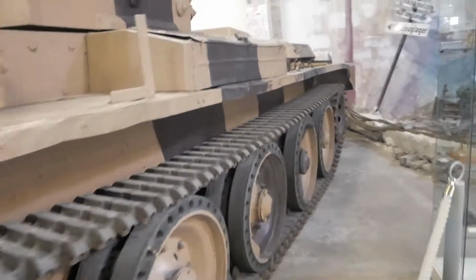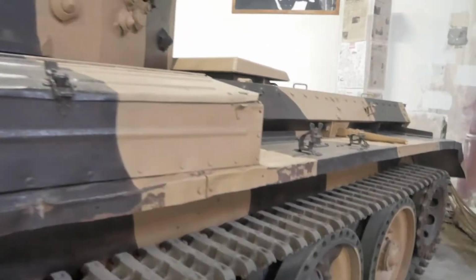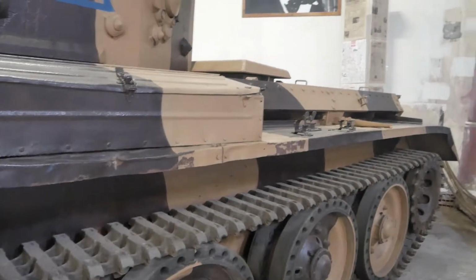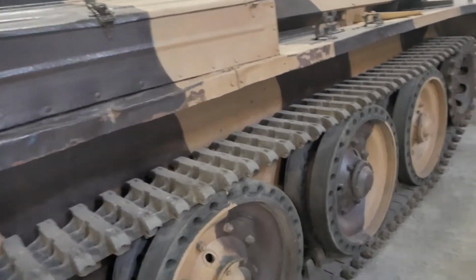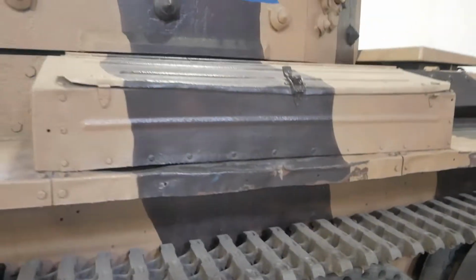So this is a Centaur, and basically there weren't enough Meteor engines to be able to guarantee they could build enough Cromwells. So this actually had a Nuffield Liberty engine, which is basically an American airplane engine. But it could have been upgraded to Meteors.